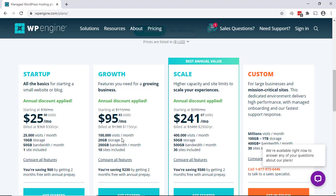But again, you're getting the performance and all the other features. So again, they have to put more resources behind it, hence the larger price. Storage could be a differentiator, and bandwidth. But really, it's more the number of sites and potentially the number of users. But again, if you're just starting out or have a basic business website, 25,000 people a month is fine.